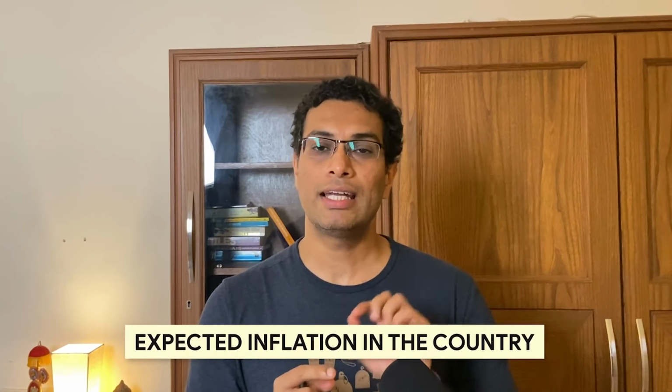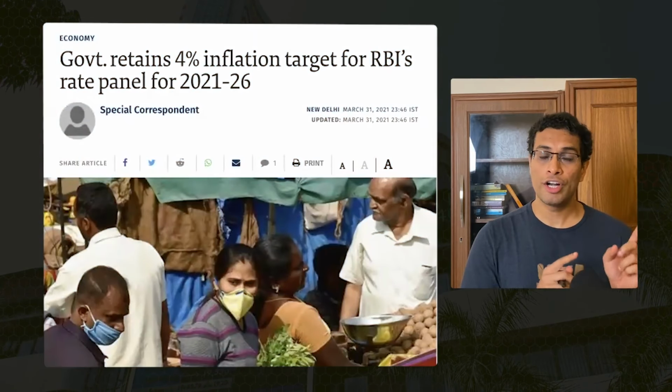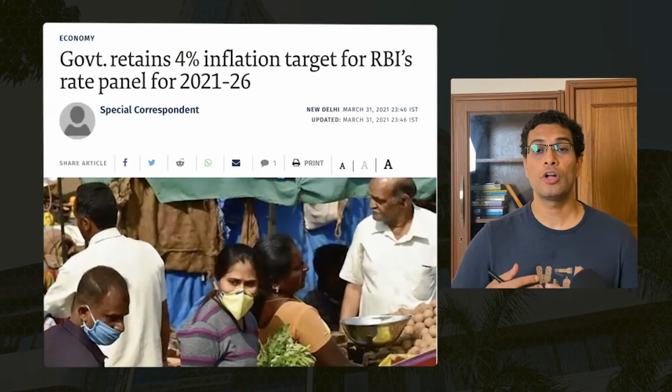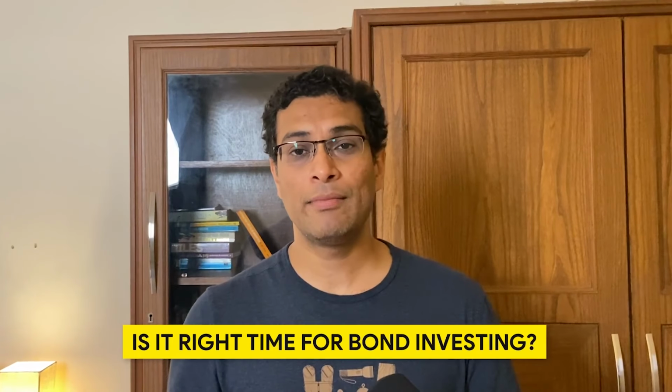This is very, very important, because now what you need to do is that you need to execute step 2. Step 2 is that take a look at expected inflation in the economy. And here is a very important study that was done where, according to government, they are targeting inflation at roughly 4%. So your money in real terms in fixed deposit is going up by 3.5%. Inflation targeted is 4%. So you're losing money.